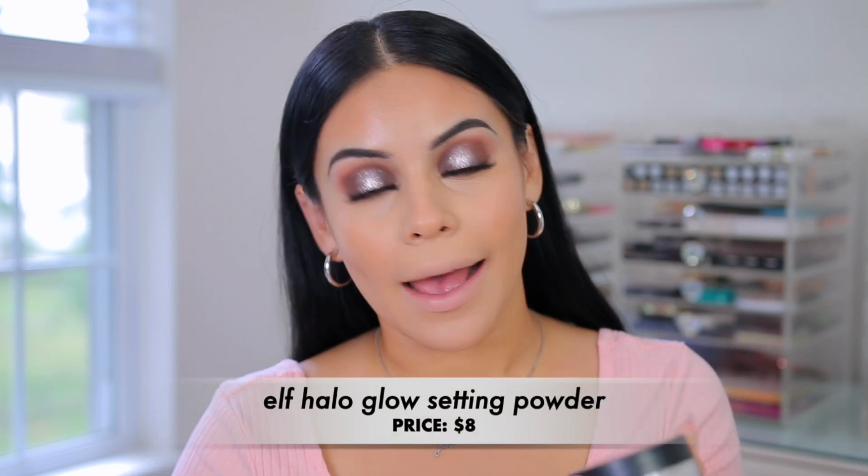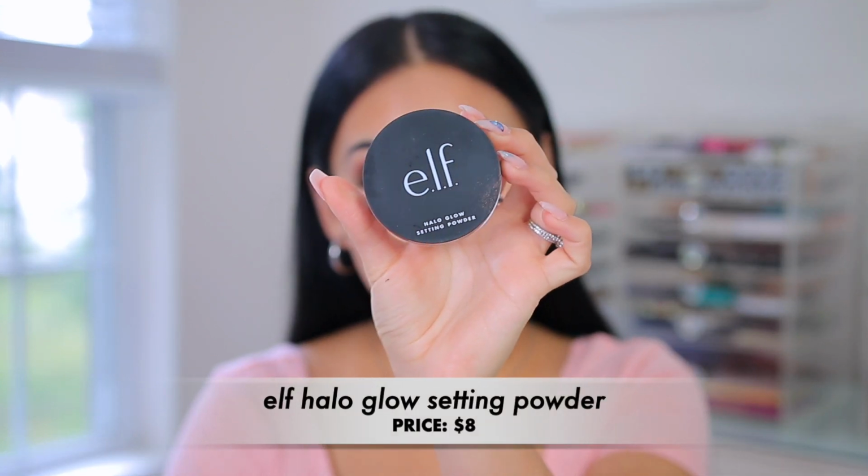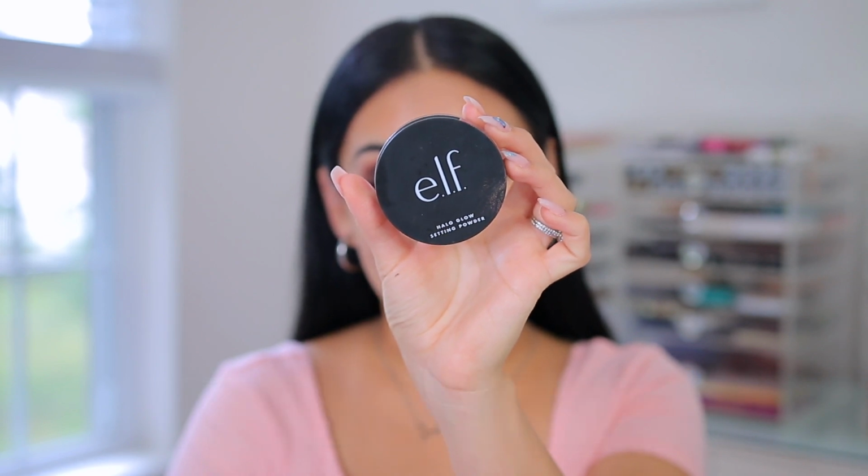Next up for powder, this is my favorite drugstore loose setting powder. It's the e.l.f. Halo Glow Setting Powder. I also really like the matte one as well, but today I'm just feeling the glow. So this one's in the shade Light. This is actually a brand new one. This is my old one.